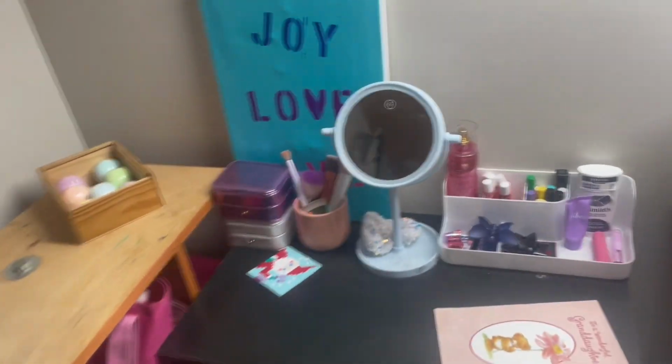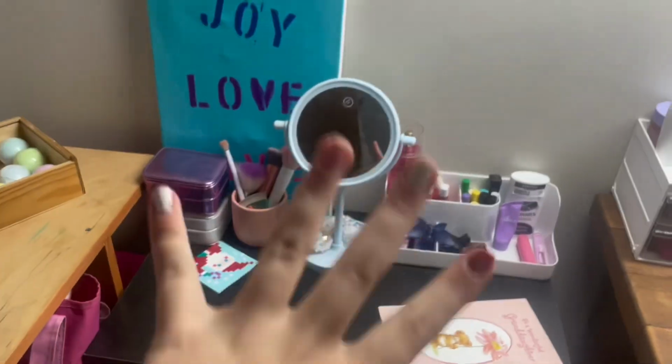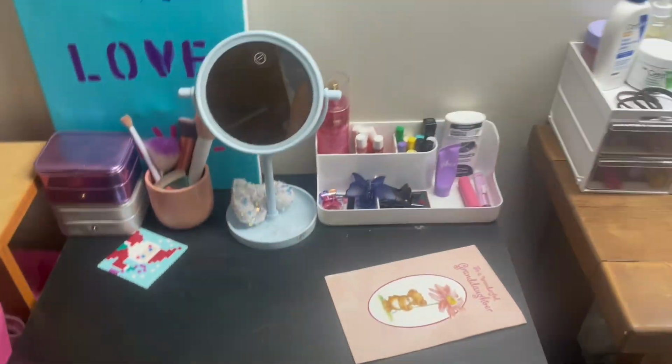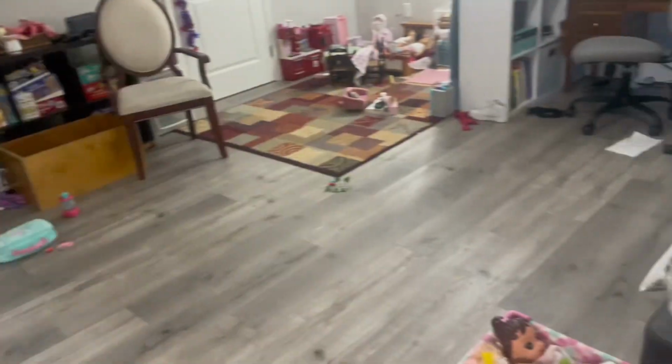So see, I made her little makeup area nice because it used to be right there. So I moved her hair stuff right there and I put her makeup area right there. I gave her a few brushes. I don't think I gave her anything else except the brushes. I made right here look nice for her. And now I have to work on this side. And then I have to do baby stuff and make her have like a baby area.